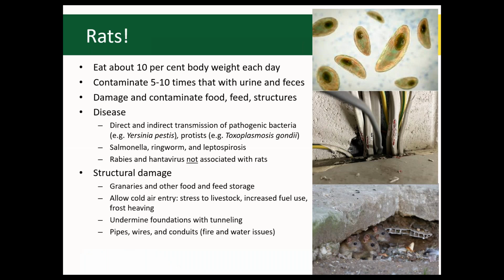So some of the problems associated with rats, and I'm sure many of you are familiar with this, they can be significant consumers of stored products and whatever they happen to come across. They can eat 10% of their body weight every day. They will contaminate the heck out of things. So they're going to be urinating and defecating while they're feeding. They don't seem to have any table manners as far as that goes. So they're really going to make a mess of things. So they can damage and contaminate food, feed, and structures.